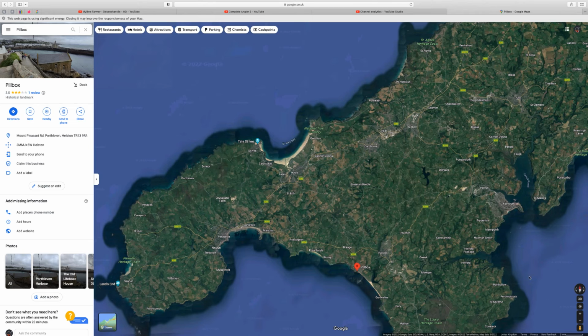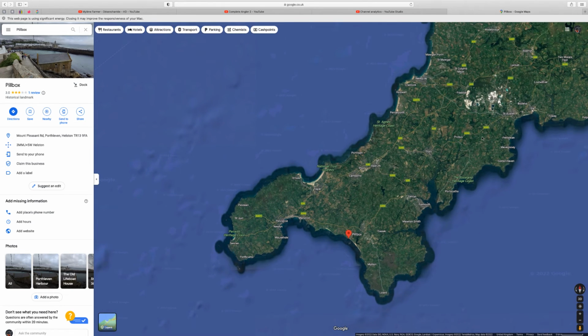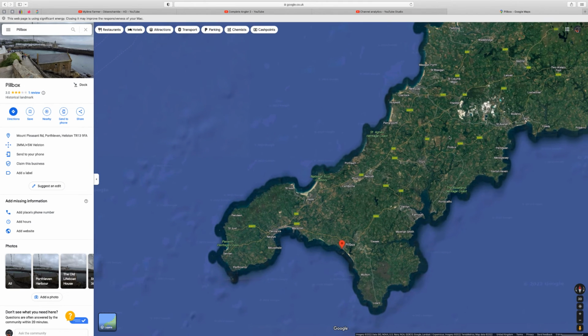So it will be very busy down there in the summer. Pays to have some accommodation booked up. It's going to be quite expensive. Hotels £100 a night. Fuel's pretty extortionate at the minute.